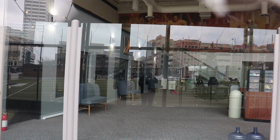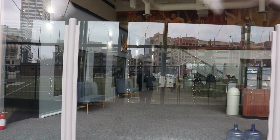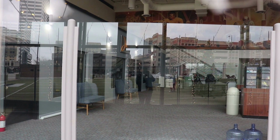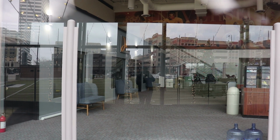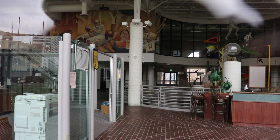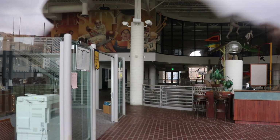Before you get to the main entrance, or what used to be the main entrance to the College Football Hall of Fame, what you're seeing here is a glass partition inside, with some office space I see now. That used to be the shopping center or the souvenir shop that they had here at the College Football Hall of Fame. Again, hoping that this turns out as far as what you can see through the glass.